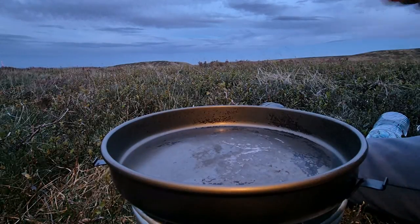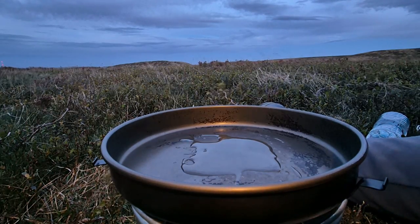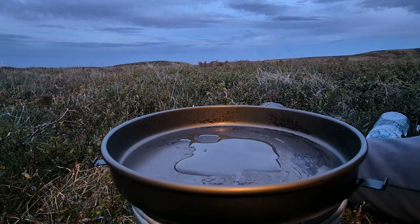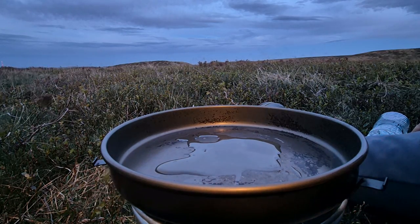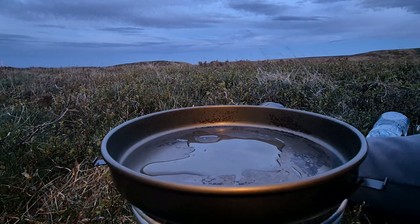So what we're cooking this evening then, we've got some burgers. Ella's having a cheeseburger, she doesn't want any bread with hers. So she's just gonna have a cheeseburger, and then I'm gonna have a burger with some salad. We've got a couple of spares if we're still hungry as well, so we've got options tonight.